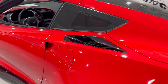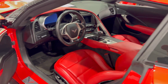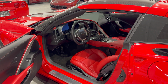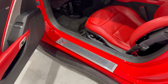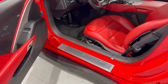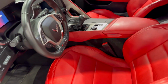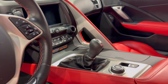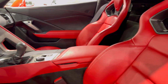Carbon flash on the air intake right here. But let's take a look at this interior. I'm going to let it stop beeping here in just a second, and then we'll go take a look at the inside. But just so you know, you are, as always, greeted with the Corvette door sill right there. It has the C7 Corvette flag. Adrenaline red interior, but check this out. Manual transmission, Z06, Z07, manual transmission, very rare, very nice.